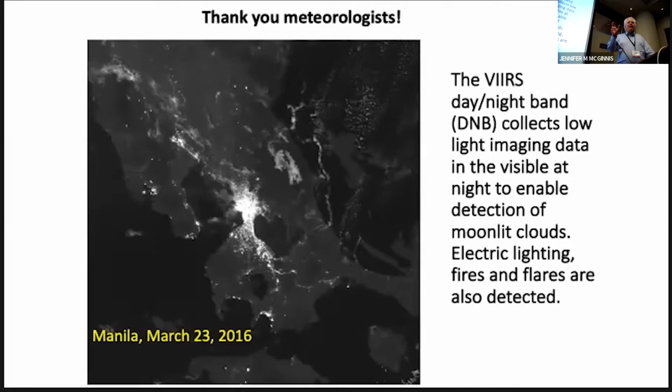It collects low light imaging data to meet a requirement from the meteorologists, who said they wanted to be able to see clouds at night in the visible to go along with the thermal. This traces back to the 1970s, when the meteorologists were first beginning to use satellite data, and their favorite pair of bands, originally the only two that they had, was the long wave thermal and the visible. That worked quite well during the day. They had sensors that could do that. But at night, the visible channel couldn't see anything. And so they asked the engineers, can you develop a sensor that could see clouds at night?